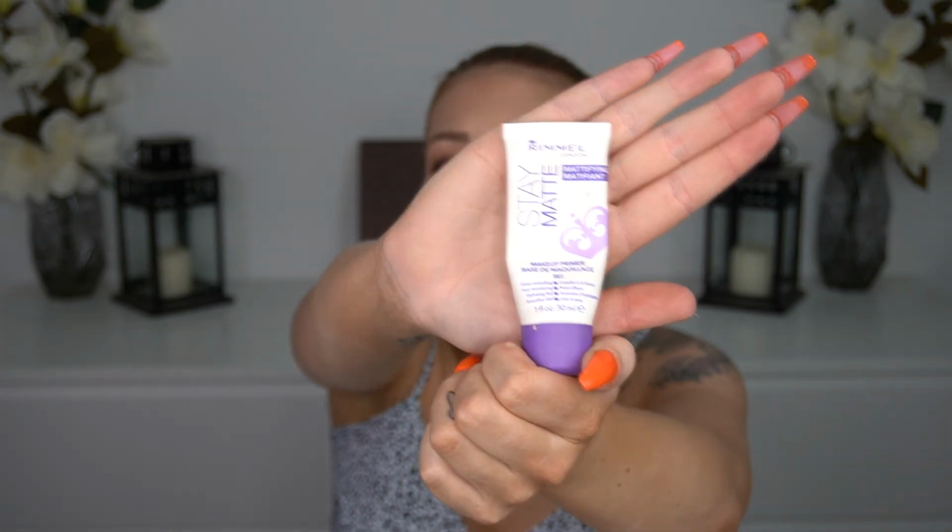Next up is the Rimmel Stay Matte primer. This is a good primer if you need to mattify your face. I wouldn't repurchase it because I don't need it. For some reason, my skin is not oily anymore. It is dry. So I don't need mattifying products anymore because my face is dry. My face used to be super oily and now it is not, so this kind of product doesn't work for me anymore.